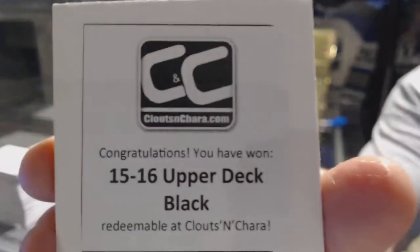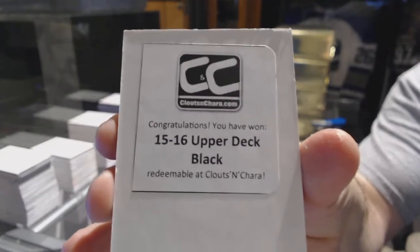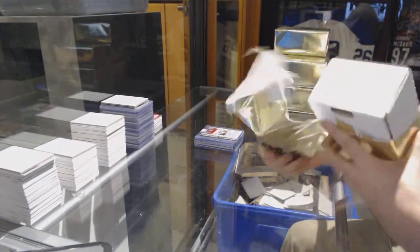And the box: Upper Deck Black, 15-16. What a shock. The crowd goes wild. It was right there all the time.